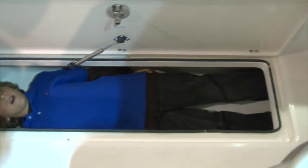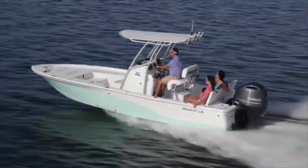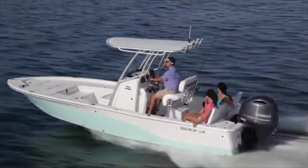Now, a guy like you, you get to go to all these shows and support your dealers. You get a chance to get out boating, right? Every once in a while. What boat do you like to take? I like taking our bay boats, when we're inshore fishing. Currently, I'm building a 28 right now. So I'm going to get out offshore definitely this summer.